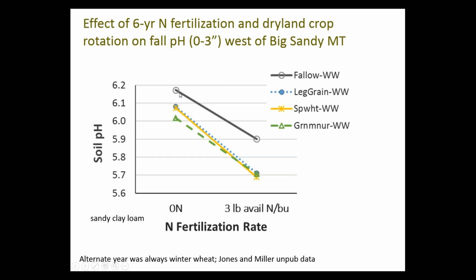Notice that in all 4 of these cropping systems, at the higher N rate, again, the recommended N rate, pH has dropped about 0.3 units over these 6 years. A little surprising to me, though, is that cropping system didn't seem to matter very dramatically. And in fact, cropping system was not found to have a significant effect on pH, where nitrogen rate did have a significant effect.